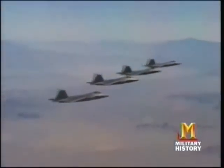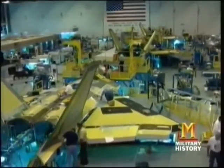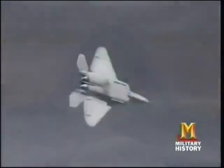The Air Force plans to eventually purchase 339 Raptors, and production of the aircraft is scheduled to continue to 2013. The FA-22 is an Air Force pilot's dream.